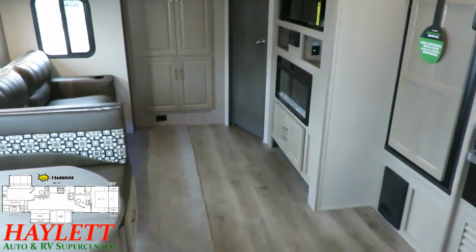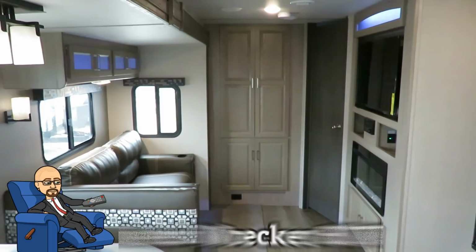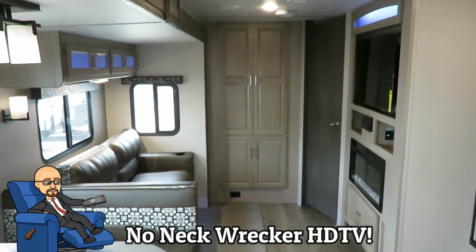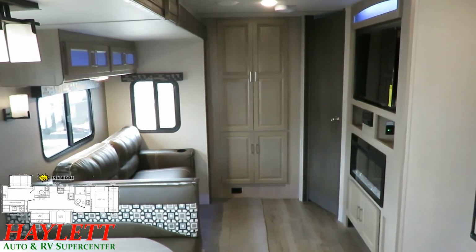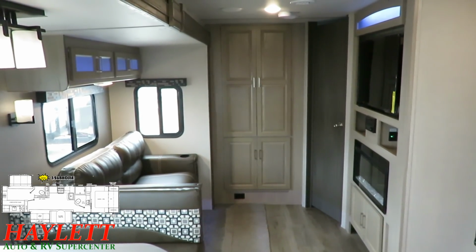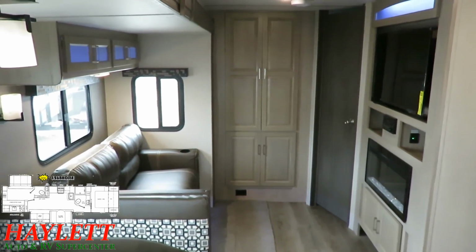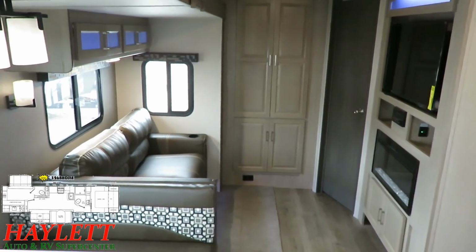So one of the cool things here is we have a direct facing entertainment center. And that is one of the key differences between this and a 310 Freedom Express, which both of them could be described as a 2-slide private bedroom, private bunkhouse, travel trailer. The difference is when you flip-flop the slides, it puts the entertainment directly across from the sofa that's in there, and it gives it what I like to refer to as the no-neck wrecker.